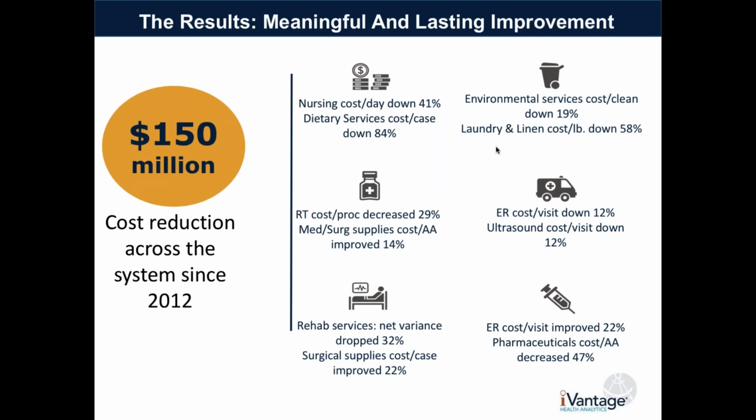You'll see one of their hospitals reduced their nursing costs per day by 41%, reduced dietary service costs per case by 84%. Another hospital, respiratory therapy, had their cost per procedure reduced, med-surg supplies reduced. Another hospital focused on rehab services and dropped their cost opportunity, also dropped their surgical supplies at a cost per case level. You'll see that another hospital had to focus on environmental services. That's evaluated by the cost per square foot to clean, and they were able to reduce that significantly, also reduce laundry and linen costs. Another hospital reduced their ER costs per visit and ultrasound costs per visit.